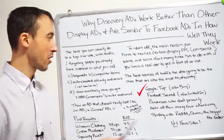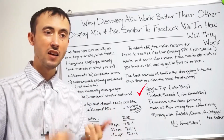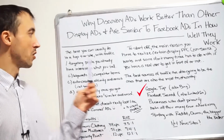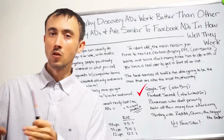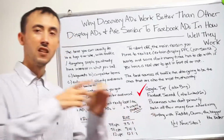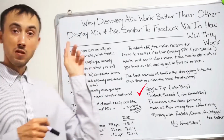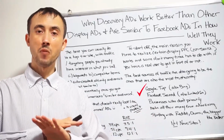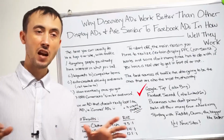So I'm going to start extracting everything I can from a Google search click, and then any property that Google has, YouTube and Gmail being the key ones there. YouTube ads are done through Google Ads, and Gmail and also YouTube through these discovery ads, which is also done through Google Ads. I'm going to start there, and I'm probably not going to stop until I've worked out what the possible opportunities are there, and until I move on.